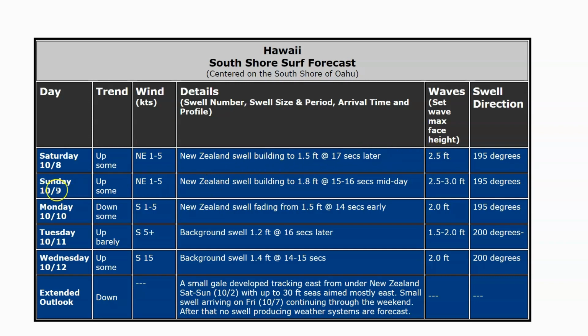Builds a little bit more on Sunday, the 9th of October, to 1.8 feet at 15 to 16 seconds midday, peaking out 2.5 to 3 feet. So we'll say head high to a foot overhead at best spots on the good tide with good winds. And then the swell starts fading some on Monday down to 2 feet, 1.5 feet at 14 seconds. So chest high, something like that.